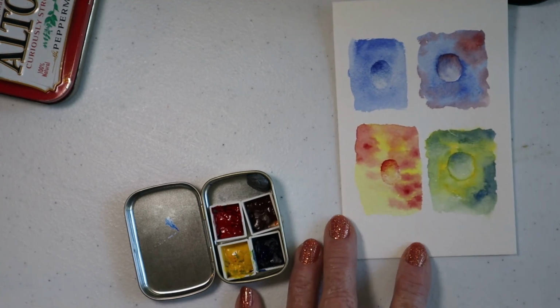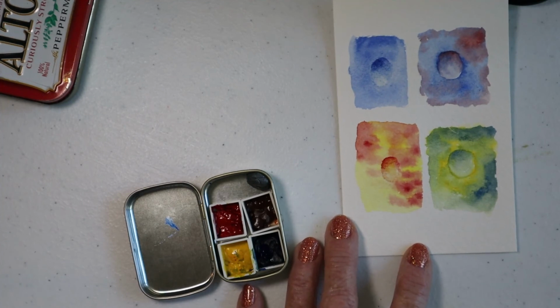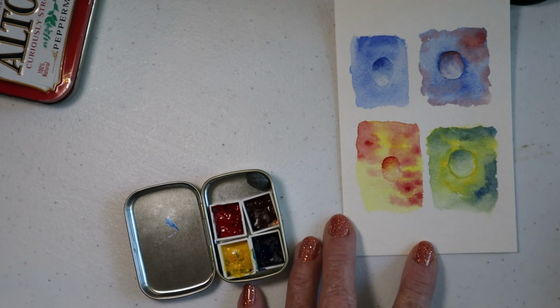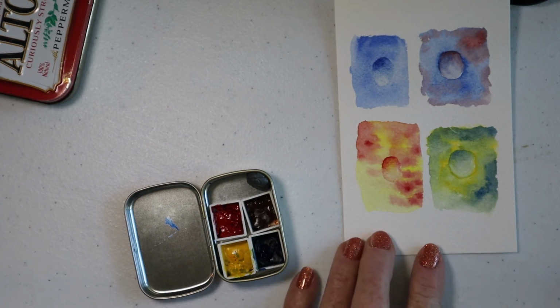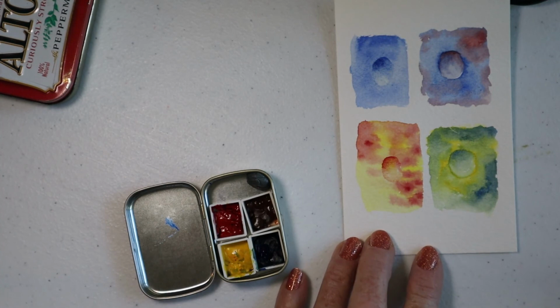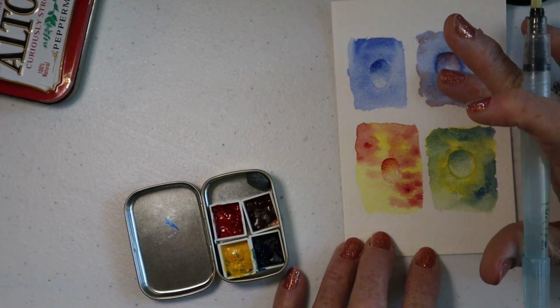Okay, all right, so that's step number 1, step number 2. 1, background. 2 is establish where the dark is. And the third layer is our shadow, and then our highlight. So it's just really 4 steps. And you'll have fun playing with different backgrounds and different shapes of bubbles, reflections, and so forth.